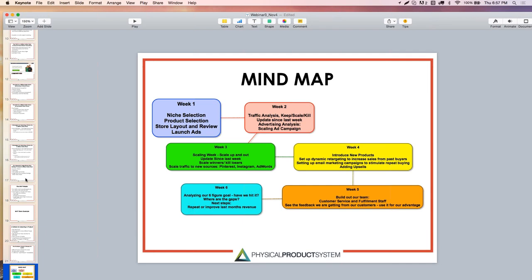Week 5, we're going to be building out our team even more, filling in any gaps that we need, any roadblocks, because guys, stuff happens, especially when you're trying to aggressively go after 6 figures. Even as experienced as Nishant and I are, we're going to have things that we need to fill in the gaps live as they're going. And then we're going to be using customer feedback to our advantage, which is very, very powerful.